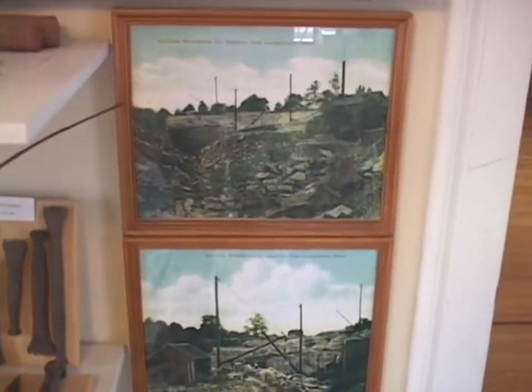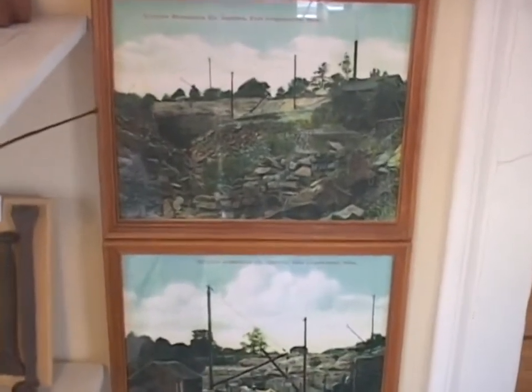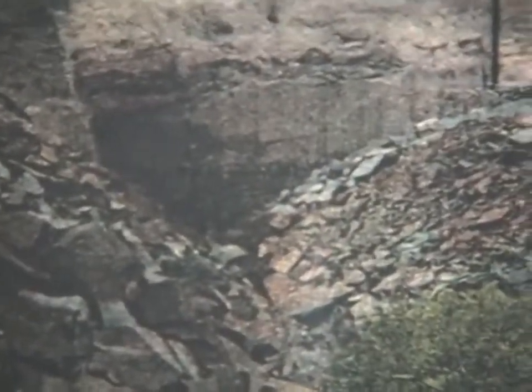These are blow-up photos of a couple of postcards that the Norcross brothers had taken of the quarry next to the police station that's now filled with water, where Brownstone Gardens is. This just shows the quarry in operation with 4 derricks working, there's 3 here. This tall pipe is from the steam engine house that powered the derricks.